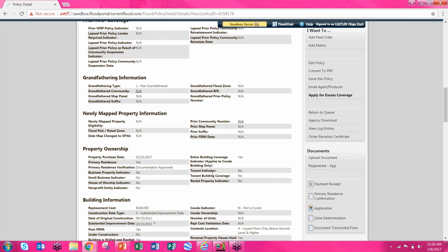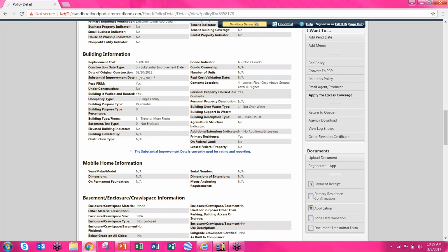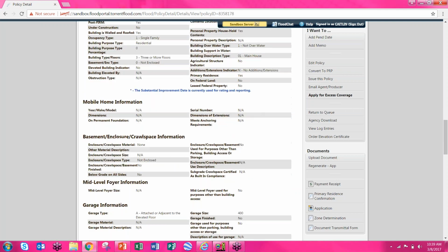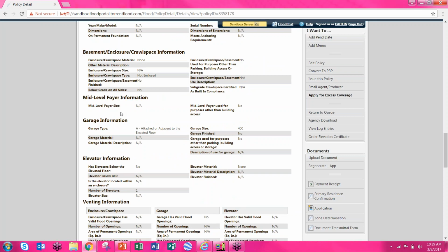You have your property ownership, which you'll see if it's a primary residency or not. And then you have your building information, like if there's an enclosure or no enclosure, what type, is it a single family or not, the date of construction, substantial improvement date, if it's over water, the contents location, all that information will be here. If this was a mobile home, the mobile home information would show here. If you had any basement enclosures or crawl space, that would show under the basement enclosure crawl space information section, or if you have mid-level foyers, that will show under there.